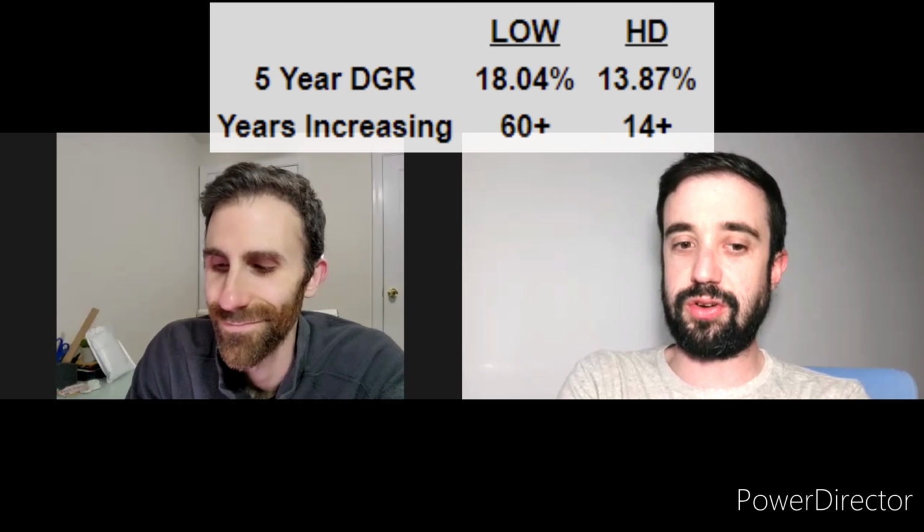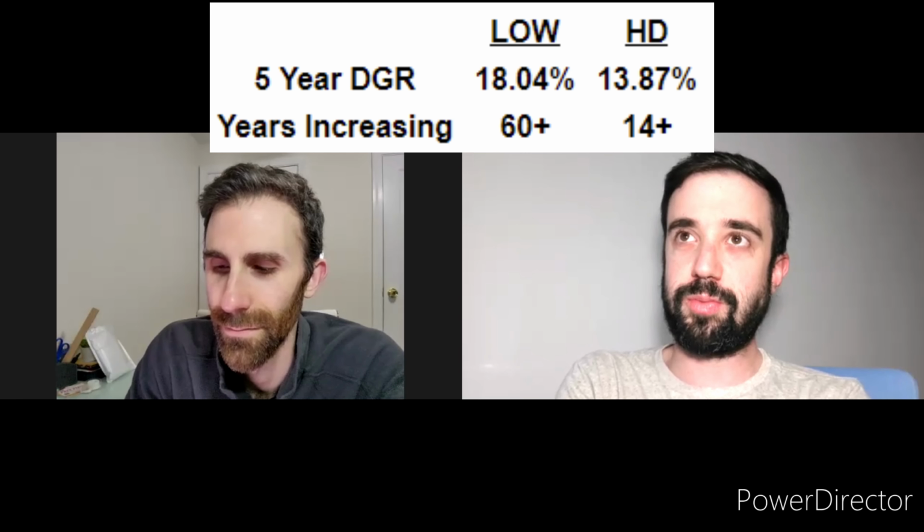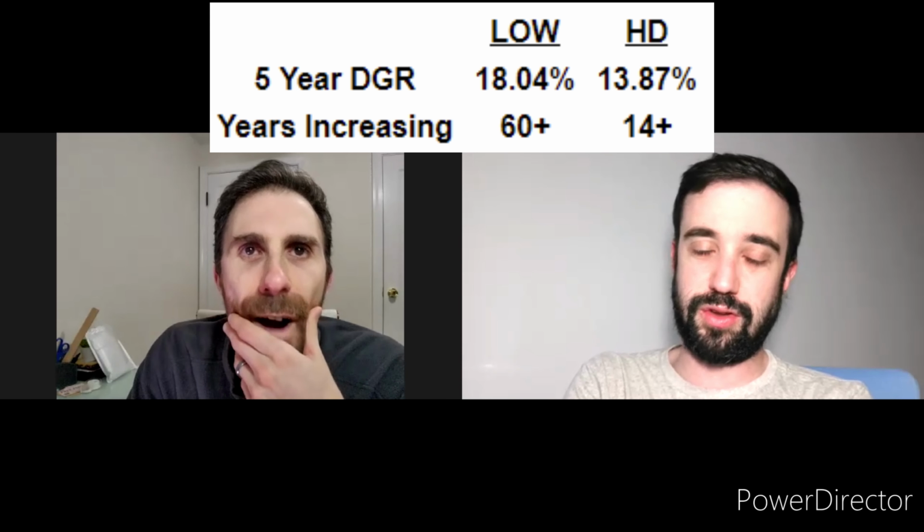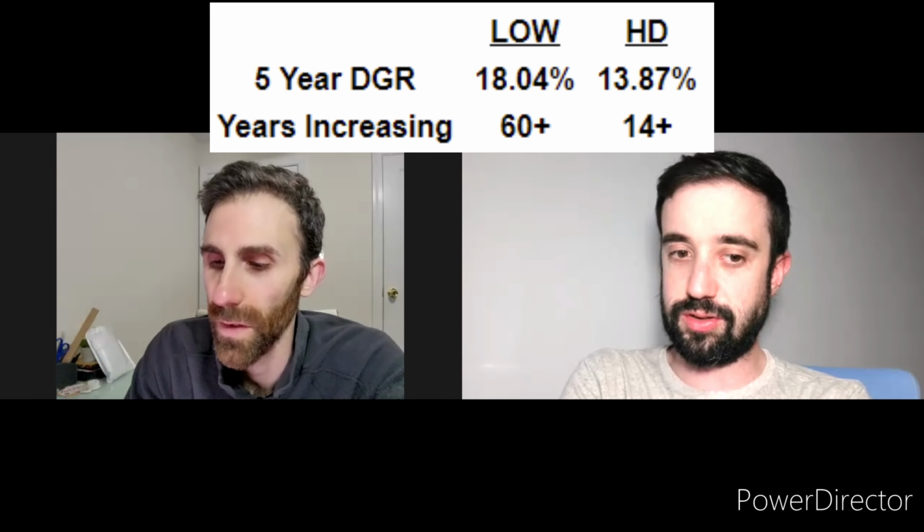Then moving into the dividend growth, 5-year dividend growth rate for Lowe's, 18%. They're a dividend king. They've increased it for 60 years. Home Depot, not far behind them, though. Their dividend growth rate's 14%, and they've increased it for 14 years. Well, gotta like both. Both pass really there. I like it.